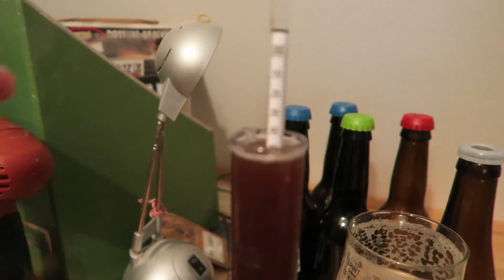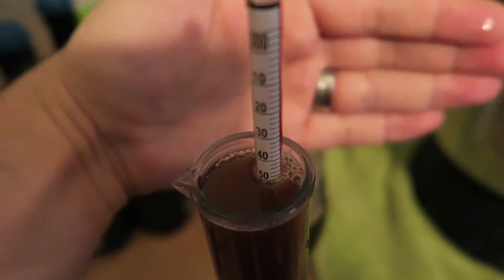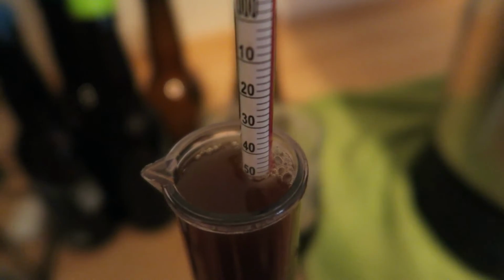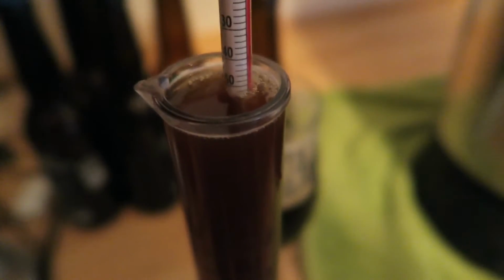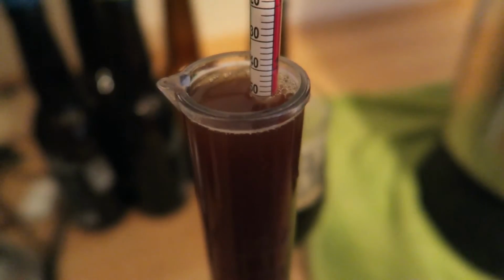All right, let's lift up and see what we've got here. Oh yeah. Well, looks to me like, come on, focus. There we go. Looks to me like about 1050, 1052. Yeah, it's just a little bit above the line, so I'm gonna go with 1052. That's really, really bad efficiency. That's really weird. I don't know.